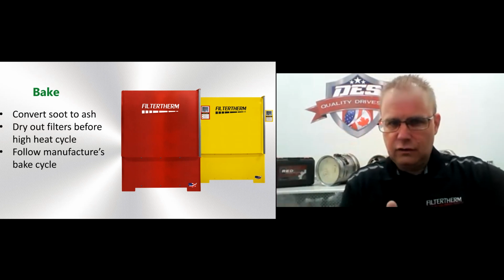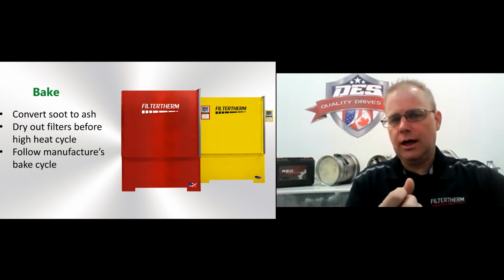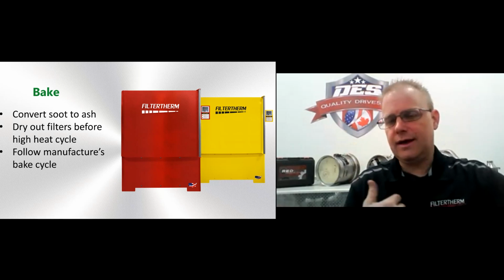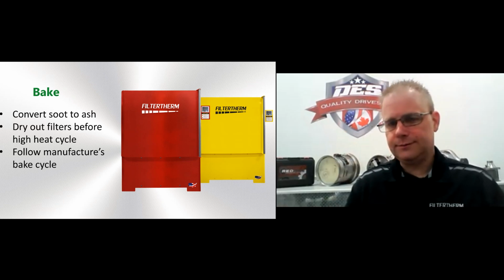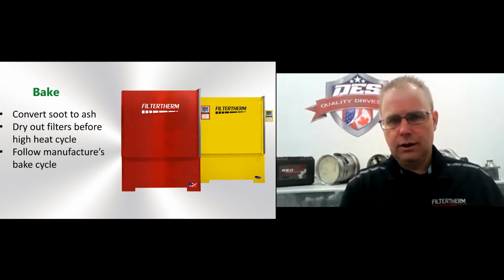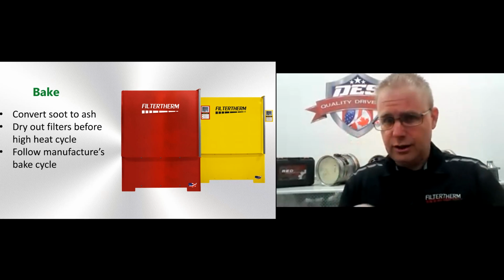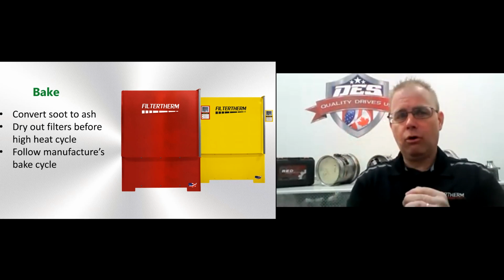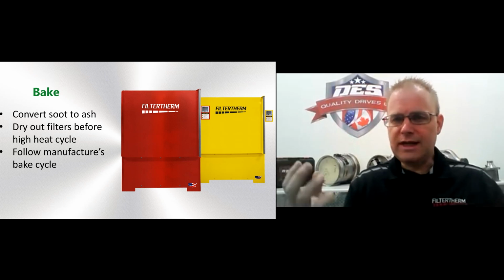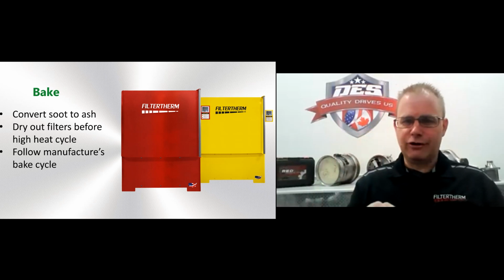What's left is quite a bit less material. It's light and fluffy ash, and it's items that don't burn. Trace minerals and metals that come from the engine, the fuel, and the oil. So you're probably familiar with onboard regens, and the temperatures in onboard regens are designed to convert that soot into a much smaller bit of ash for more storage room. But in the cleaning process, we want to bring the heat up and hold it so that we know that all of the soot is converted into ash.